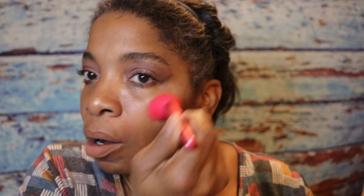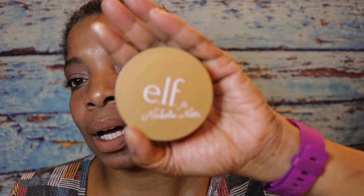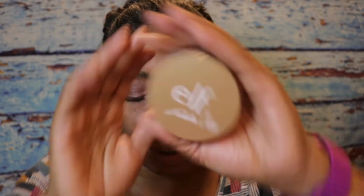So you guys, this is not the neatest look going on here, I don't think. But I like the highlighter. The brushes are not bad at all. They're not like a high-end brush, of course, but I do like them. The highlighter I will be using definitely at the Christmas party, a holiday party for my job. The lipstick will need a gloss of some sort with it.